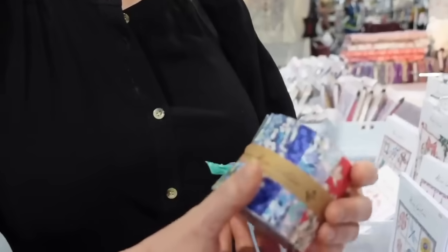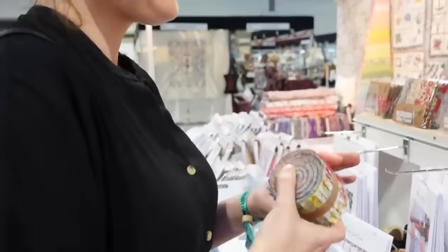So Anna, what have you got there? Jelly roll. A jelly roll of what? Oh, lots of beautiful Liberty. Look at that. There's some Liberty going home with Anna. Definitely. And our first sale. Yeah.